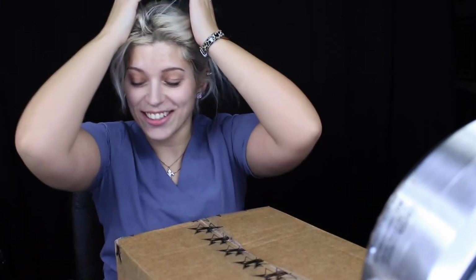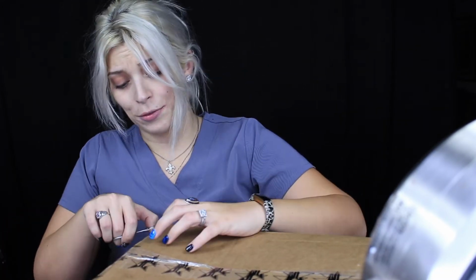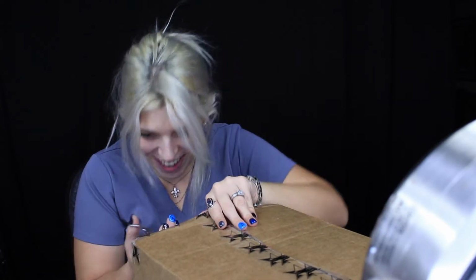I'm so excited. This is the conspiracy palette in here. It's right here and it's here. I got some other stuff too because I haven't bought makeup in a really, really long time. I cannot get this open fast enough. I'm using my eyebrow scissors.